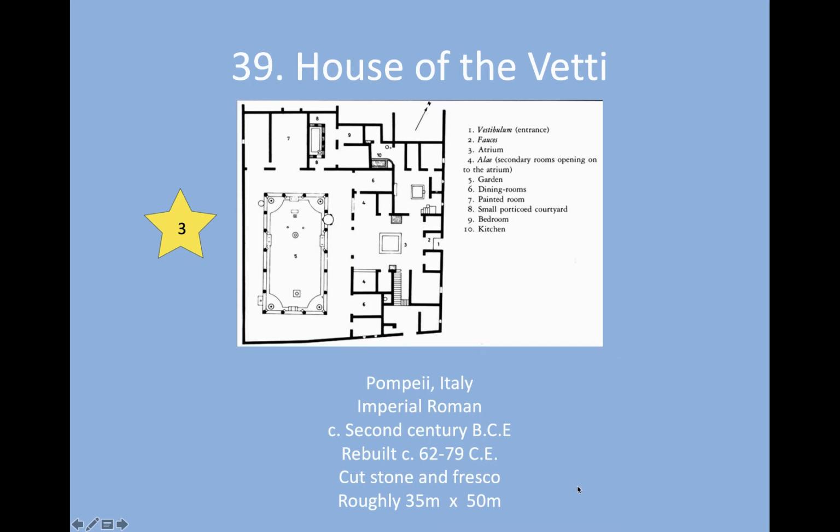We're going to start here with the House of the Vettii. I would recommend to you that there is an amazing video on Khan Academy called Rome Reborn, video reconstruction. It's really excellent. It's about 12 minutes, and it's really excellent for getting an idea of the importance of digging up Pompeii and how the ruins in Pompeii really taught art historians and archaeologists a great deal about the Roman Empire.